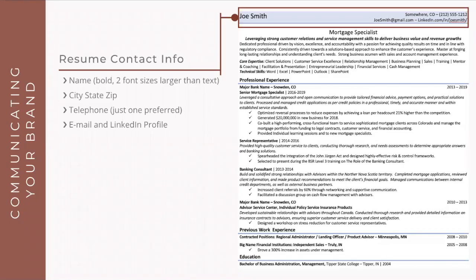This is an example of a successful resume, and I'll break it all down for you piece by piece. Here you see plenty of white space. It's very clean, and that's what we aim for when writing a resume. So let's look at each section.